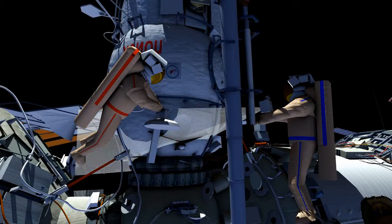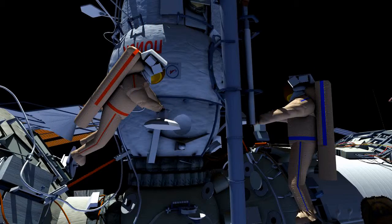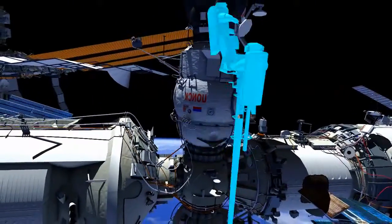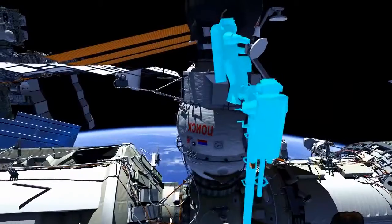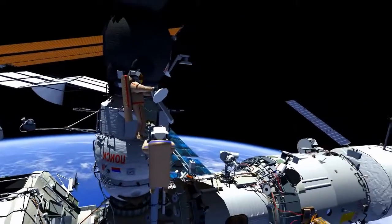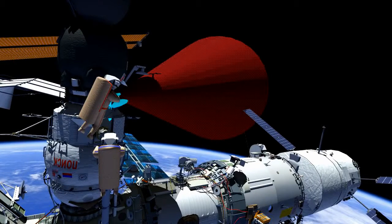Alexander will then take photos of MRM2 where the Coors antenna number 1 was located. They will then translate up to Strela-1's platform and get in position to jettison Coors 1 antenna. They will jettison the Coors antenna.